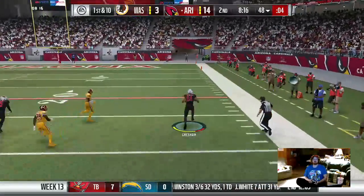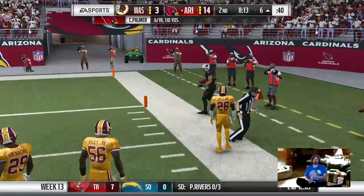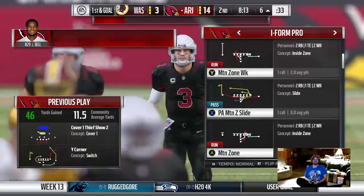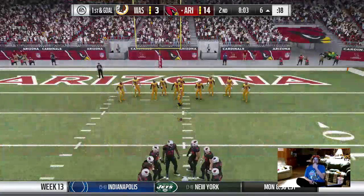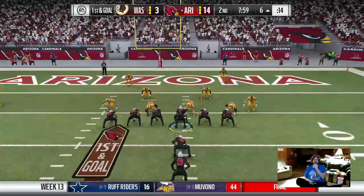Oh, Gresham is, if he was a little bit faster, he'd be absolutely, nice. I tiptoed down the sideline. Whoops. 46 yards. 46-yard pass, I'll take it. From what position they get this. And this is why I'll be keeping Gresham at least 1 more year. He's going to be franchise tagged at the end of the season. I don't want to be tied to him that long.